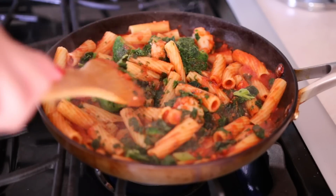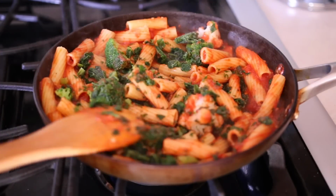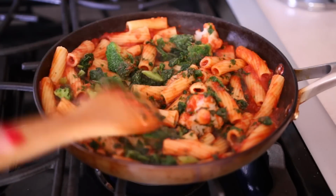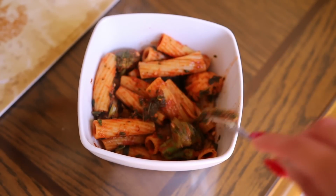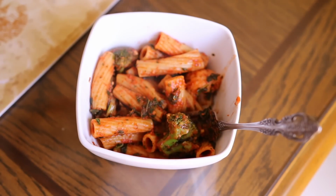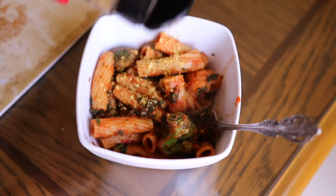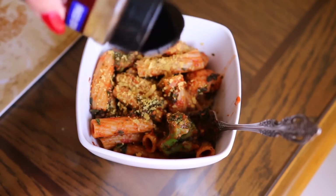I also ended up adding some broccoli and cauliflower. I found this in my fridge and I was like, well, why not? It looks pretty good. And I didn't want it to go bad, so I figured I would just throw it in the pasta, and it turned out amazing. So that is it for the pasta. I told you guys it was very easy. This is perfect for leftovers, for taking to work or school. And the final thing that I did was just add a little bit of nutritional yeast just to act as Parmesan cheese.